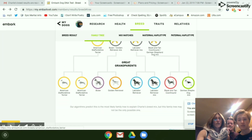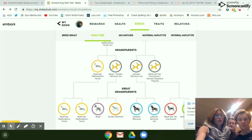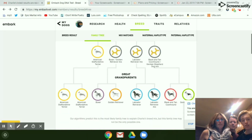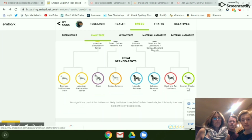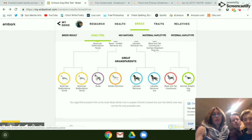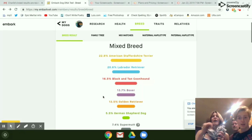And then look. Let me see. Go back to here. These are her grandparents. A terrier, a boxer, golden retriever, a Labrador retriever. Black and tan. Wow. German Shepherd. Great grandparents. And another German Shepherd. So her great-grandparents were true Labrador Retriever. Yeah, they mixed it up right here. These two got a little freaky. Well, there we go. Everybody pleased.